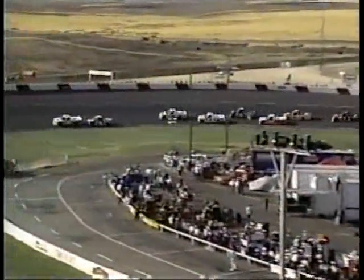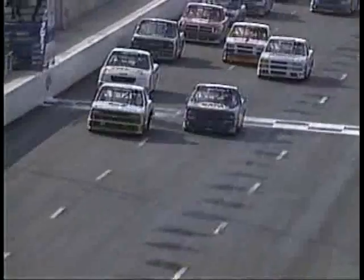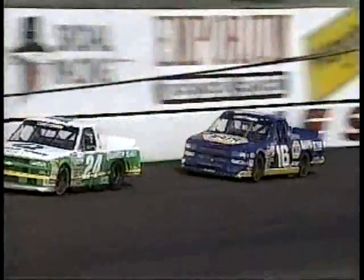Welcome back, everybody, to Bakersfield, California. The restart, somewhat hairy in the middle of the field as Bob Keselowski either missed a shift or had something break. And meanwhile, up front, the scramble for the lead is a dandy as Sprague, the leader, tries to hold off Hornaday, who wants that top spot. Hornaday again getting that good jump on the restart. Got under Sprague, but Sprague won the contest.